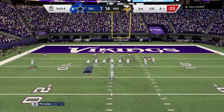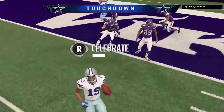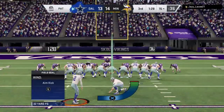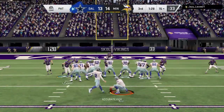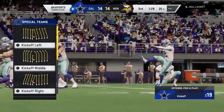Prescott from the gun. That is caught. It's Cooper for the Cowboy touchdown. Amari Cooper, his 2nd touchdown of the afternoon, as they are an extra point away now from tying this football game. Extra point by Marr, up and good. And we are tied at 14.